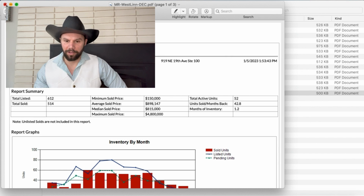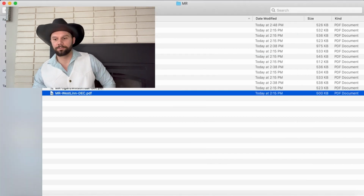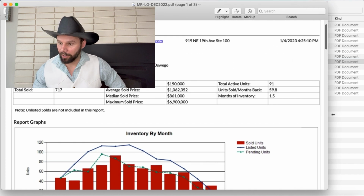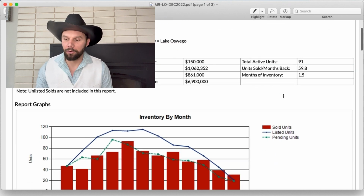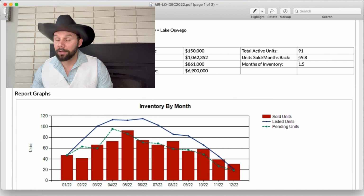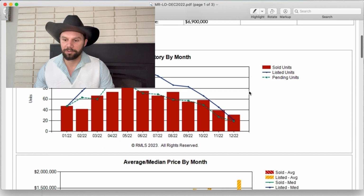Okay, let's move on up. Lake Oswego. Lake Oswego is currently where I am living right now. So if you do want help around this area right here, I would be a great resource. 1.5 months of inventory, a little bit higher than I was expecting. 91 active units. But you can still see the inventory sliding off right here.